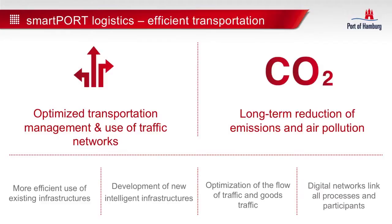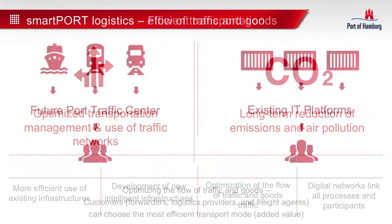So that's a very huge amount of containers being handled and have to be pushed into the hinterland, and that's one of the biggest headaches we are having in Hamburg, to connect the port in the best possible way to the hinterland. And we're very happy actually that we have this kind of rail connection already from the Port of Hamburg into the hinterland areas in Europe, and we are using that very extensively. Yeah, optimizing transportation, of course. We are trying that with more digitalization. We are trying to put all the information together in order to use the traffic networks and in order to have a long-term reduction of emissions, of course.